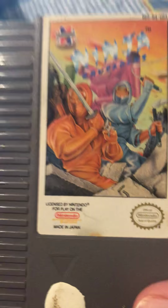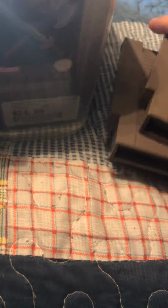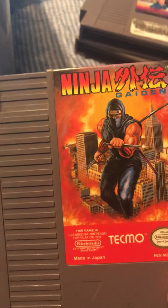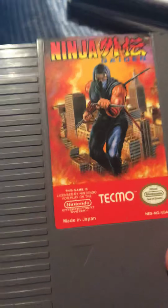And what's this next one I see here? If I can get it out. Oh, Ninja Crusaders, I think this is called. I guess if you like ninjas, this is very good. But a much better ninja game, and actually a better ninja trilogy, is the Ninja Gaiden trilogy, which is very hard. This is the first one I have, which is probably the easiest, but it's still very difficult.